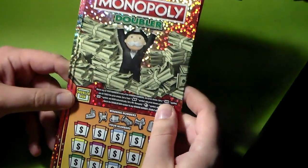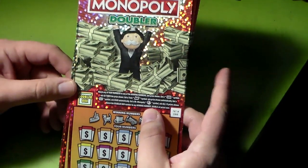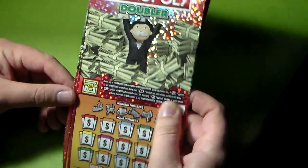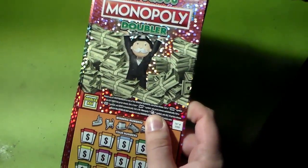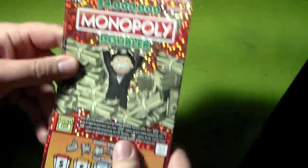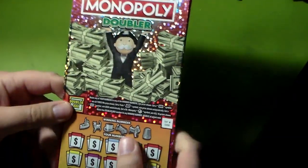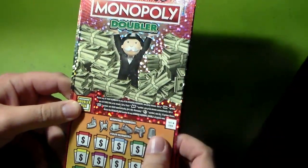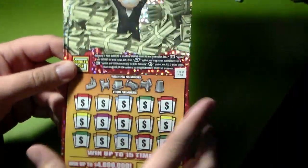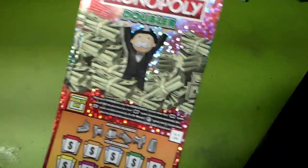Yeah, that's right, this is the brand new $10 ticket. It's basically the same title, called $4 Million Monopoly Doubler. Everything is with the doubler, which is just the $2 ones and the $1 one, which I'm not going to play this often though, but usually I play $5, $10 and all this stuff. Basically, it's the same, except the top prize is $4 million.